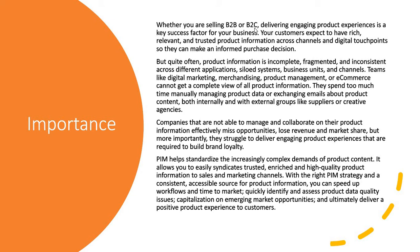So whether you are selling B2B, business to business, or business to customer, delivering engaging product experiences is a key success factor for your business. Your customers would expect to have rich, relevant, and trusted product information across different channels. But usually what we have seen is that product information is incomplete, fragmented, and in siloed systems. So teams like digital marketing, merchandising, product management, or e-commerce websites cannot get a complete view of your product information.